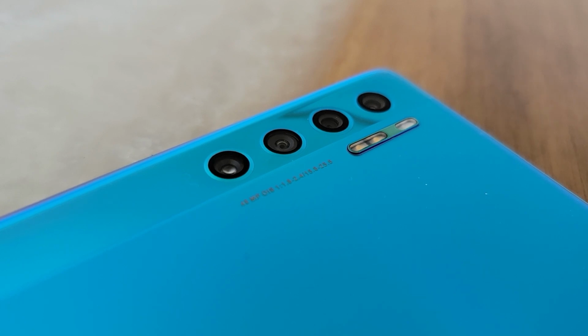Also has a 16 megapixel f2.4 ultra-wide camera with 123 degree viewing angles. So that's really wide. It is very good. 5 megapixel macro camera. Better than what you normally get on a lot of phones. They're normally 2 megapixel. 5 megapixel on this, you can get in pretty close. Not bad. 2 megapixel depth sensor. That's going to help with portrait shots, things like that. And lastly, it has a 32 megapixel selfie camera.